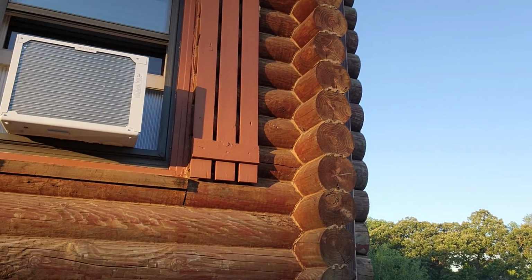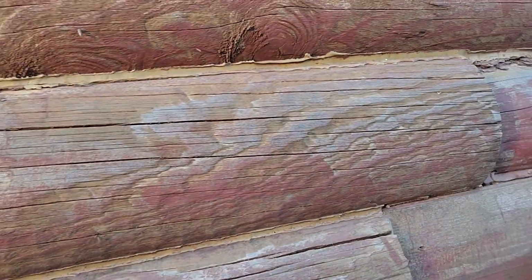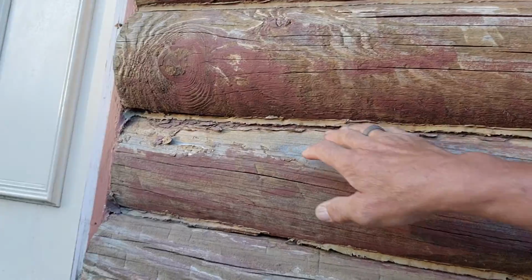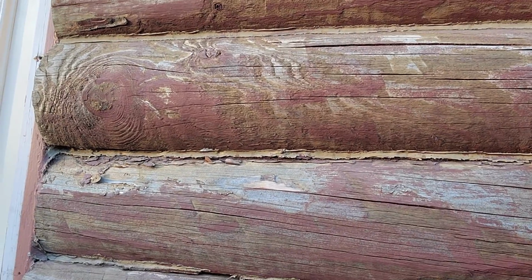The shutters will have to come off, but it isn't going to take much to clean it up because there isn't a lot of stain left on here. And this one here had been replaced with a simple chunk of siding. We'll do a little bit better than that, but all this stuff here has got to come up because, as I said, it runs up into the area where the chinking sits.